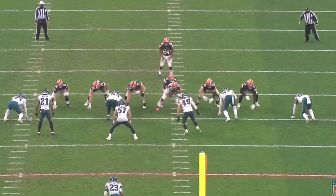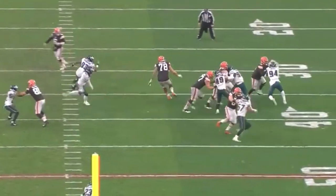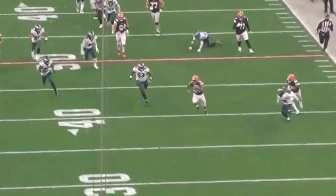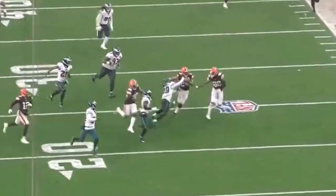This was the second straight week that he broke free for a big run of over 50 yards. You remember the week before against the Texans, he had that 59-yarder. He ducks out of bounds at the one to ice the game. This one wasn't a touchdown either, but I picked it because it highlights all the things Nick Chubb does well and some of the things that he does better than almost anybody else in the league.